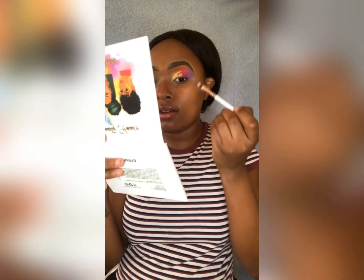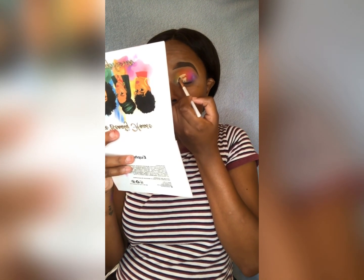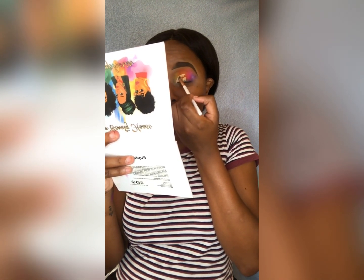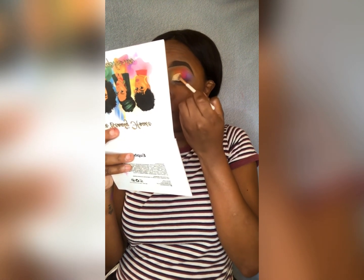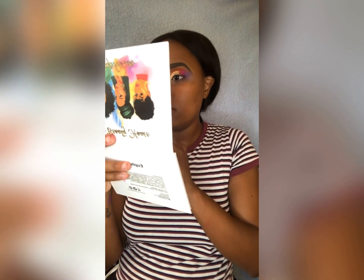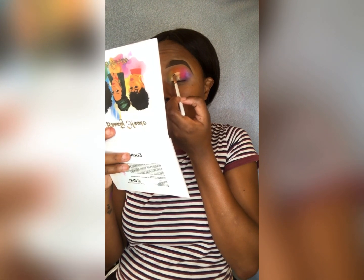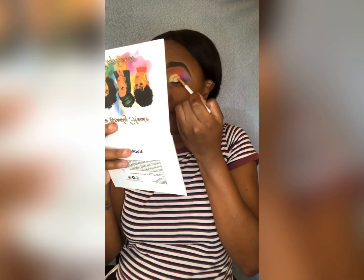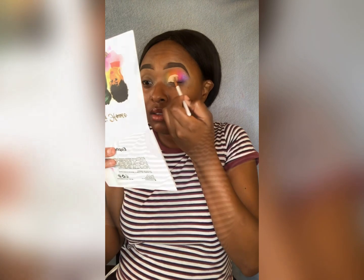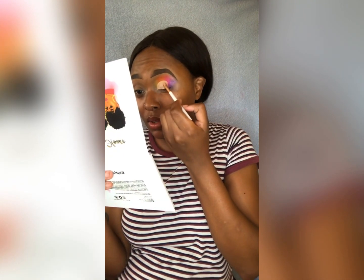I had to edit out the part where I was using the other brush. I'll have to cut it out. If you're seeing this, that means I cut it out. Okay. Cutting it up, girl. Okay, I think I'm good now.